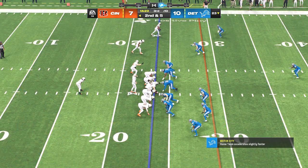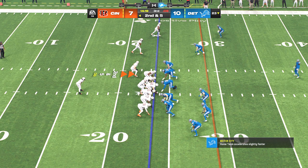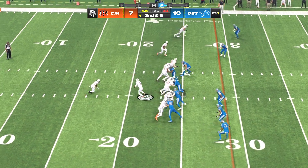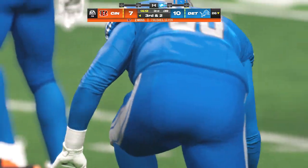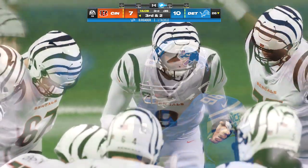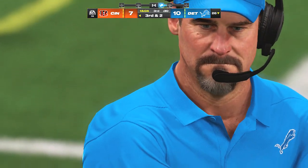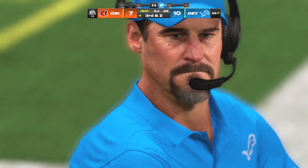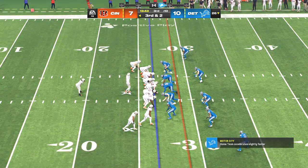From the 23, here's a 2nd and 5. They'll go up the middle here with Moss. And he'll get about 3 up past the 25. He continues to struggle to find a crease to break off a big one, and might need to just put that aside and just try and ram his way forward and get what he can. 3rd and 2.